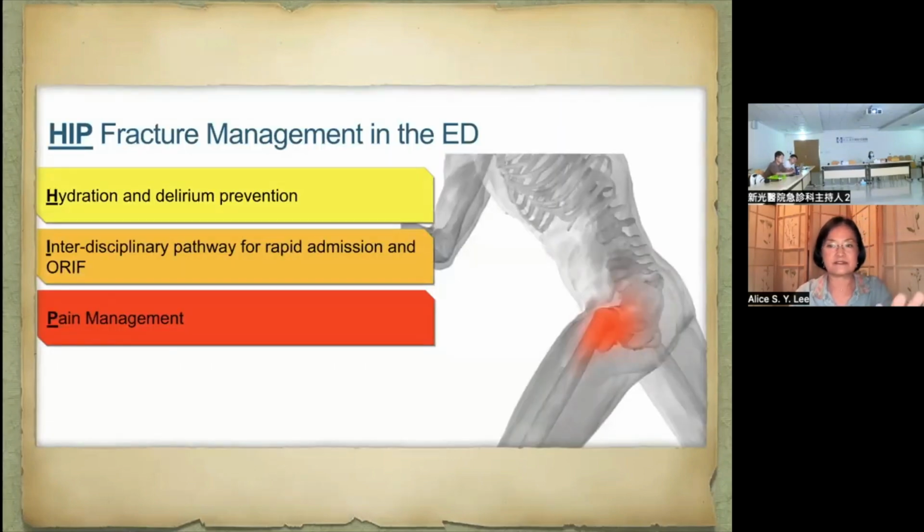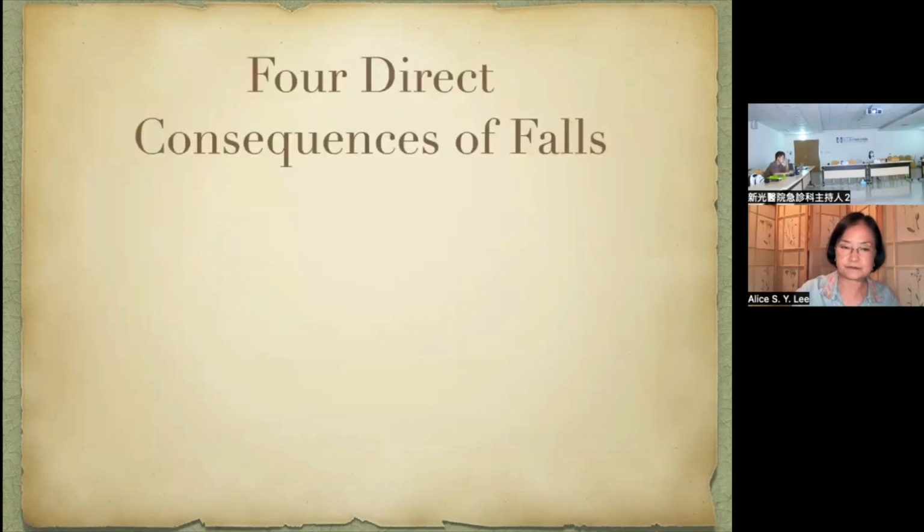So this is a very simplistic concept of how to really, right from the beginning, be mindful of the potential mortality for the hip fracture. We want to start right off making sure they're hydrated well, see if we can prevent any delirium that occurs in the hospital, because that contributes to their mortality. And then a hip fracture patient has to be taken care of by an interdisciplinary team. Medicine, surgery, diet, physical therapy, really should be multidisciplinary. And then last but not least is really good pain management. That's really the humane thing to do.